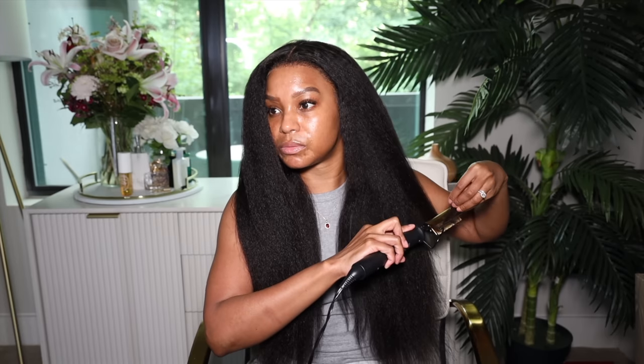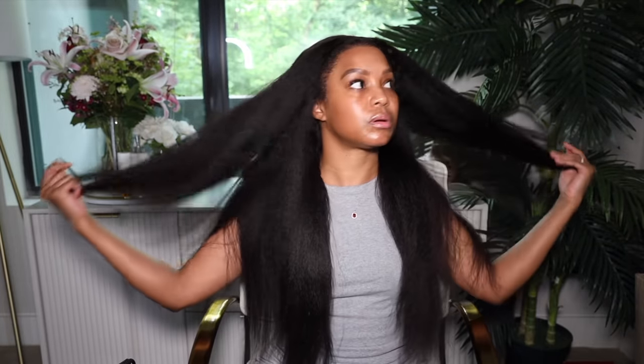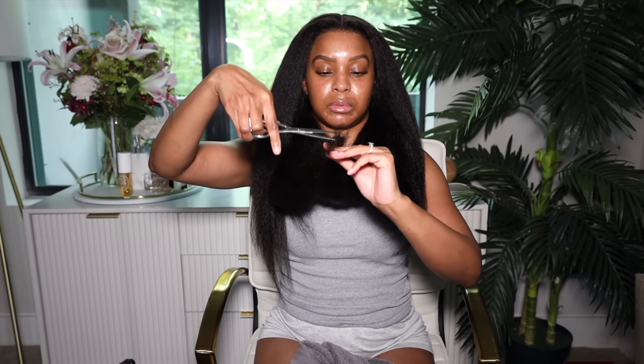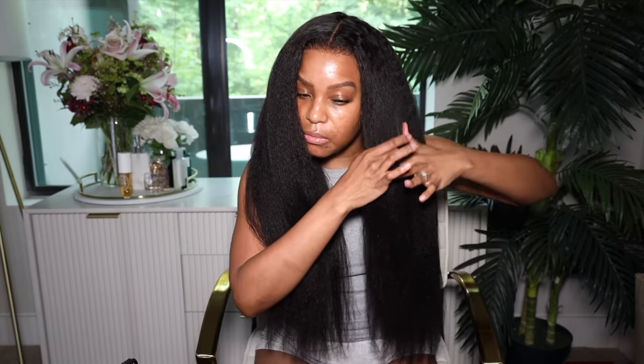So I decided to use my hot comb just to remove some of the kinks a little bit and get the hair just a little bit more smooth, so I'm able to trim the hair and it won't be uneven. So I'm just gonna go ahead and take my Annie shears. Of course, these things are so sharp because they're new, and I trim the ends. Baby, I felt like a professional. Look at me, look at my face.